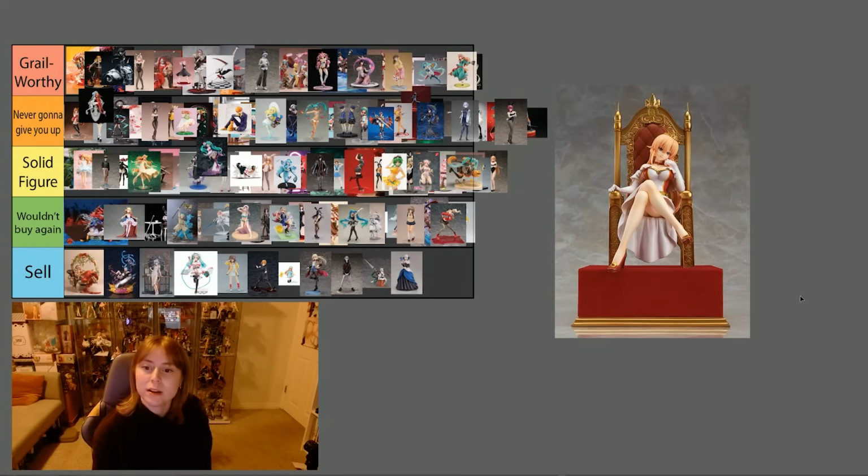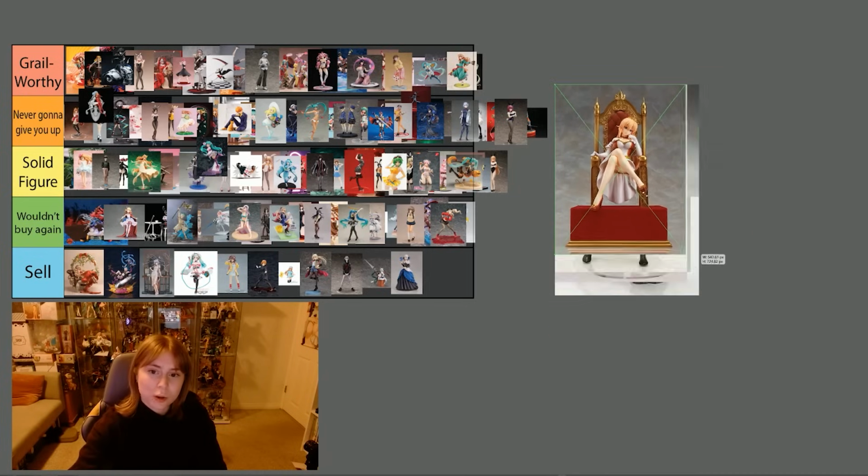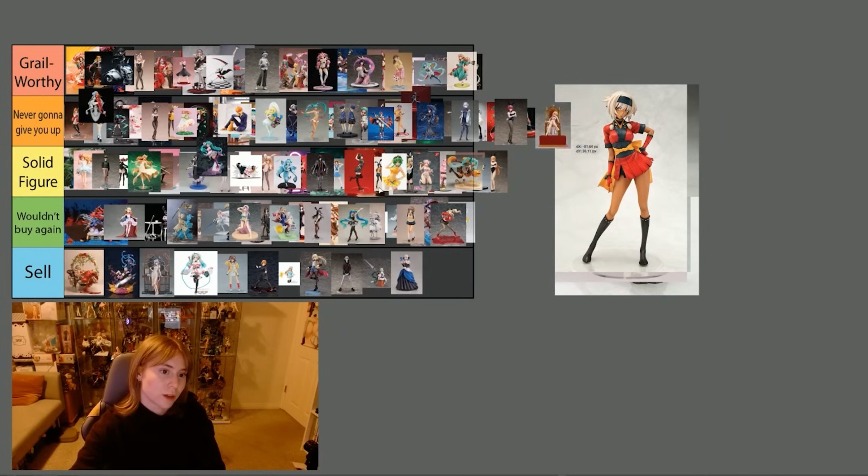This is a 1/7 scale. She was one of the first figures I ever bought, and she was the first figure I ever got off of Ami Ami. And she is a solid figure. I don't think she's quite a never gonna give you up, but she is a solid figure. I love her. Oh my gosh, where can I stick her?